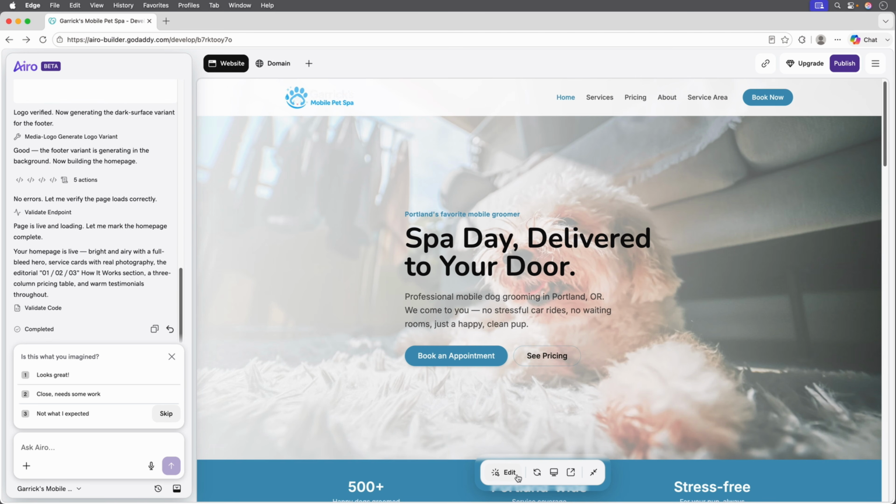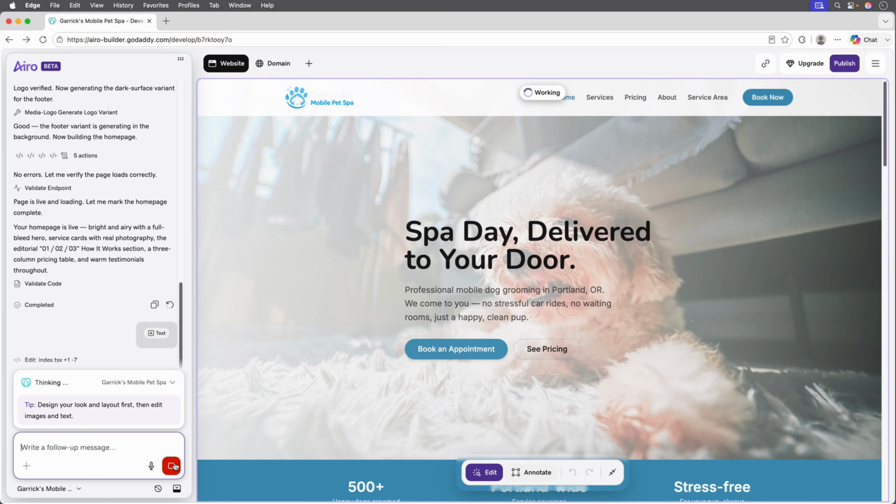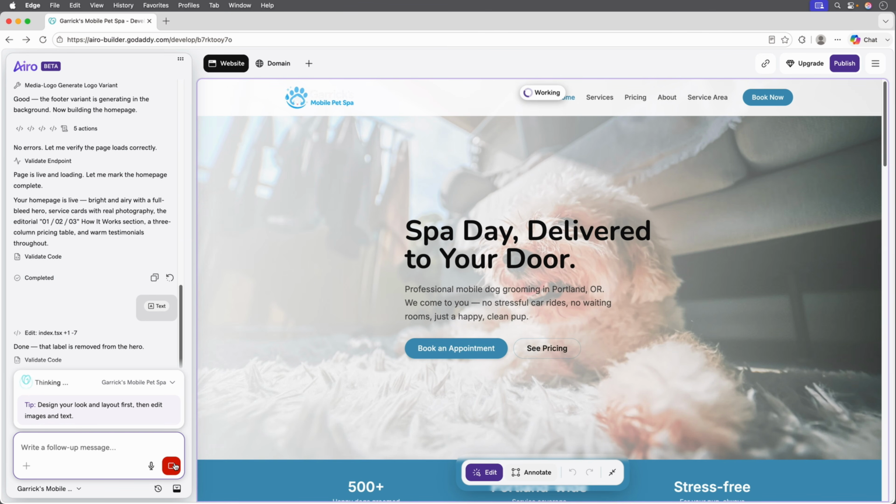Now, notice down here at the bottom, we have this edit area. When I click edit, I can select this Annotate tool. I'll click that, and I'll drag a box around Portland's favorite mobile groomer up here. And then Airo prompts me to tell it how I want it to change it. And I'll just say, remove this text. Notice that adds the text area here to the prompt area. And when I send that prompt, it takes just a couple seconds, and that line is gone.